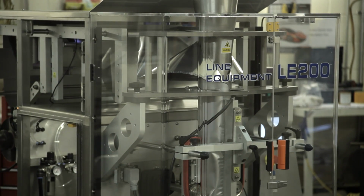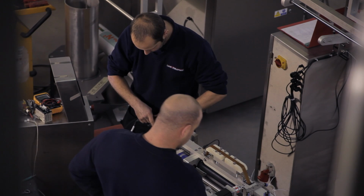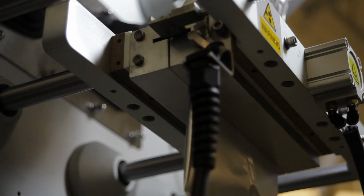The tangible benefits to our customers with being in partnership with Omron is that we now have a good, reliable machine, low cost, spares and everything are very readily available, and with the help of Omron, that's what we actually have now. So, you know, the main objective is to keep customers happy, and that's what we're doing.